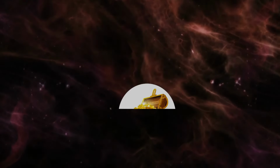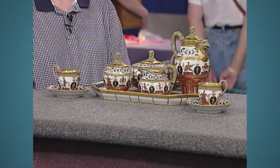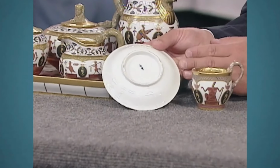Oh, great. This guest brings a continental porcelain coffee service to the show. This set belonged to her stepfather's family, who brought it over from Paris in 1929. This service is of German origin. It's a Berlin service in a classical design dating to around 1815. The royal scepter mark is located underneath this saucer. This is the Royal Scepter Mark.